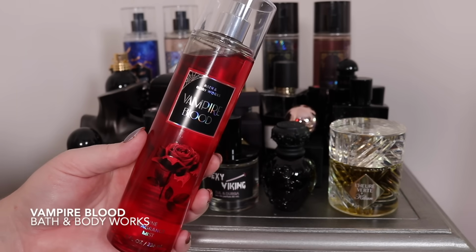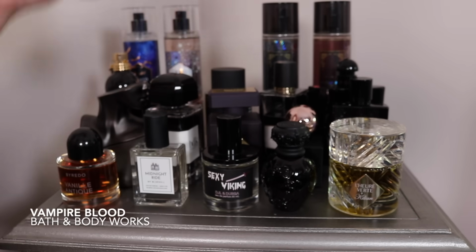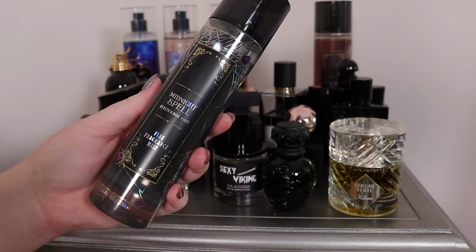Sometimes it does take me a while with the Bath & Body Works scents to really get to know them and see how I like them, kind of like I mentioned with the Enchanted Candy Potion. I'm telling you, I did not love that last year, and now I do. So what I like with these can definitely change.